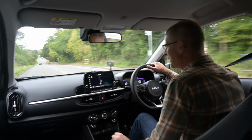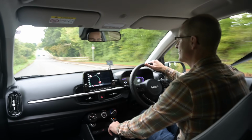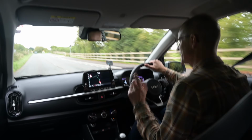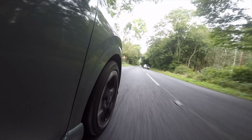Hello and welcome to Furious Driving, and today I bring you something small and peppy. Yes, this is the Kia Picanto GT line. If you love a gin and tonic, you're in the right place, because this is what GT apparently stands for. It might not though, but bear with.